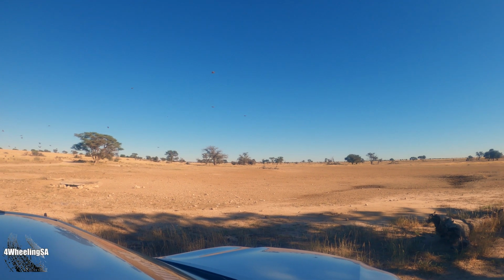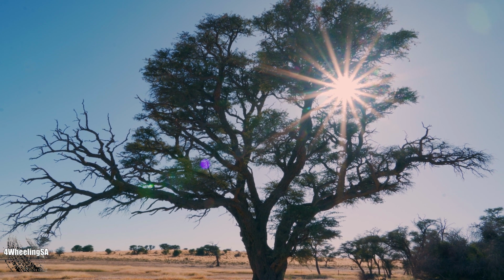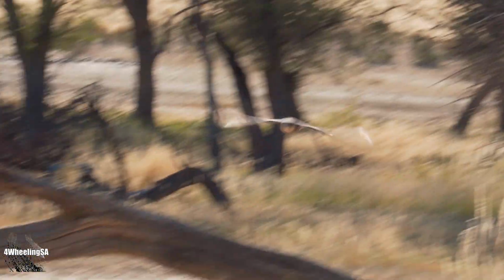At the Pollensa waterhole, we're just seeing a battle here with a small little falcon trying to catch one of these little birds here. So we'll wait a bit to see if he's successful. Oh my God.